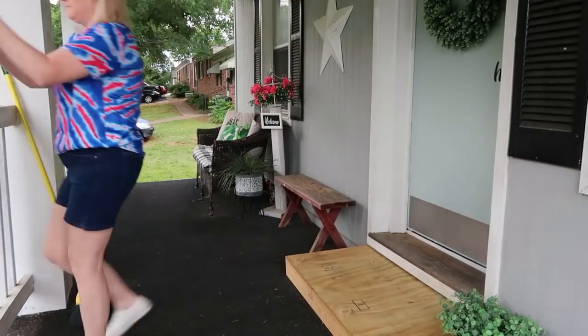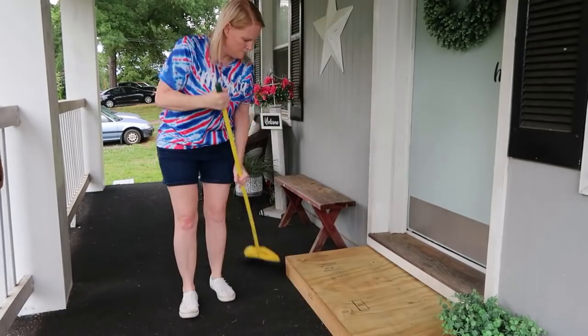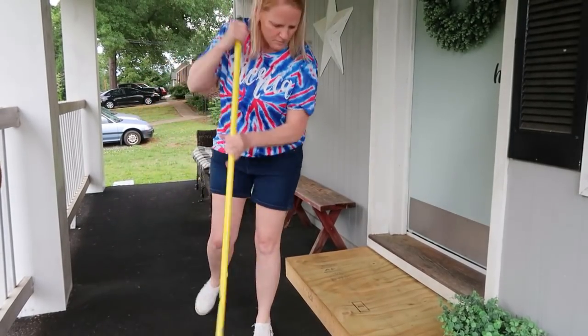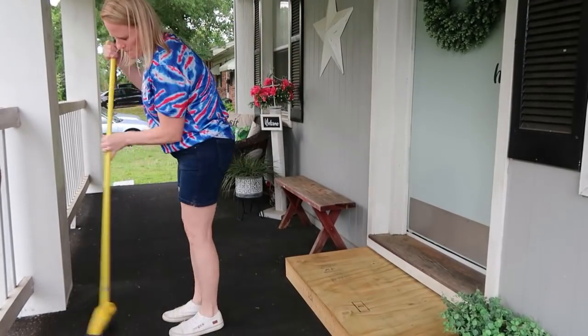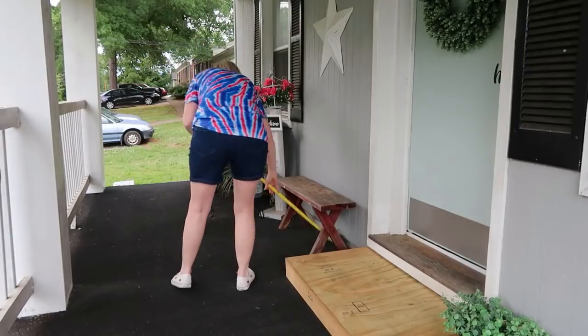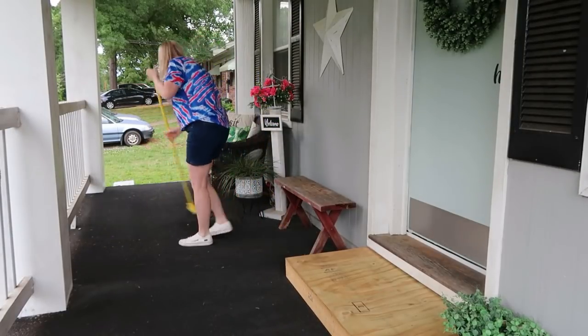So now I'm going to head out to my front porch. I'm not going overboard on my porch this year. Not that I usually do, but I'm just going to sweep it off. That step Marion made, if you remember watching that video, I'll try to link it above, where Marion built that step. And I still need to paint it. I still have not painted it, but this reminded me I need to.